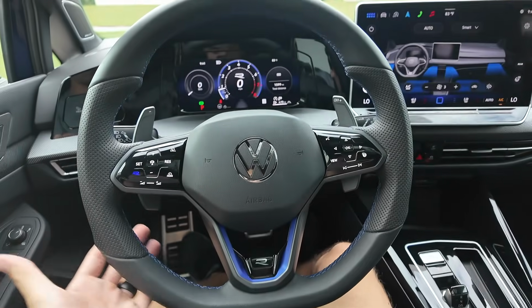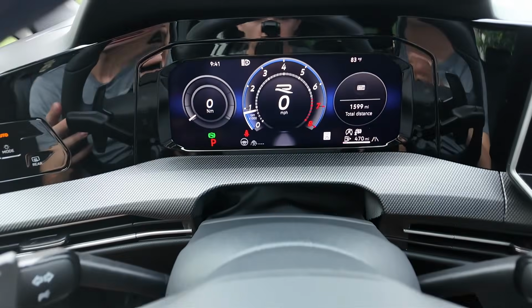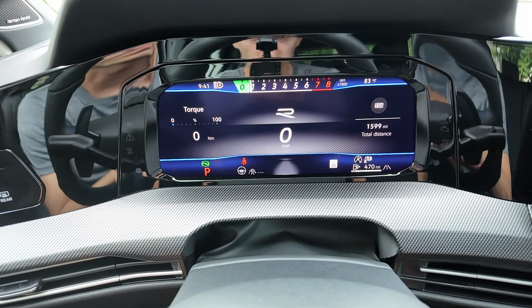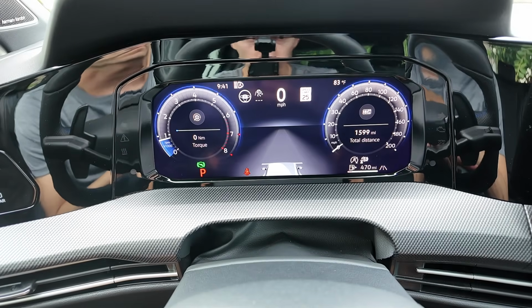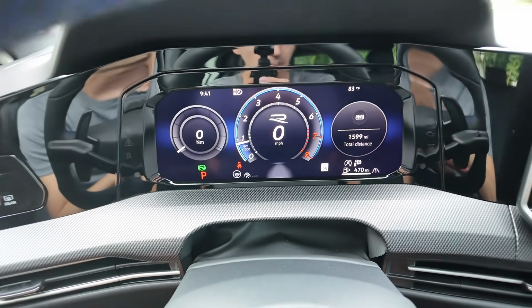For the steering wheel, a flat bottom design with blue accents, massive paddle shifters for that dual clutch, and you still get a nice digital gauge cluster. You can configure it for a couple different designs, which is a cool touch, and you're still going to get to see all sorts of different vitals within the car. Safety information as well, everything you would expect in the center.